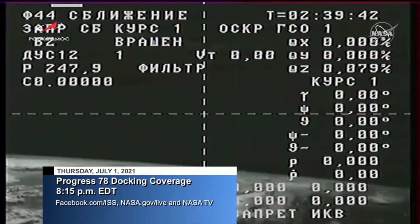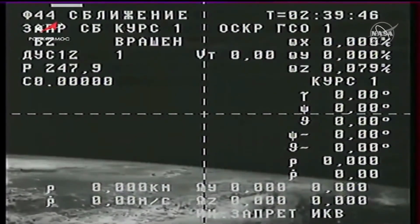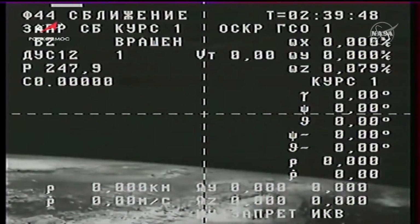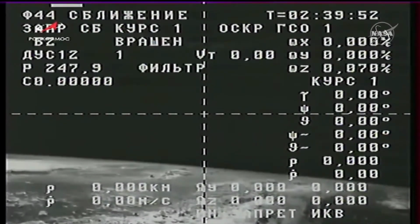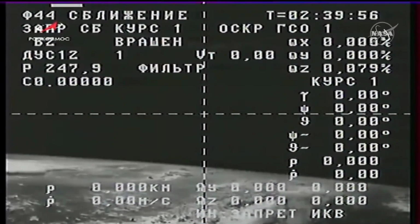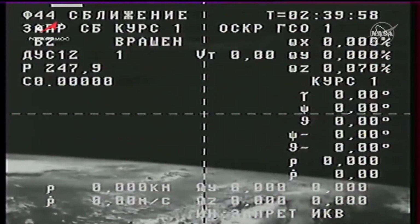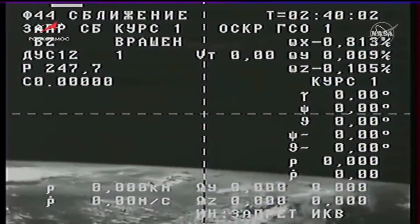Recapping the milestones from today, liftoff occurred on time at 7:27 p.m. Eastern Time, which was 4:27 a.m. at the launch site in Baikonur. The Soyuz 2.1a booster lifted off from Site 31 in Baikonur, and all three stages performed as planned, propelling Progress into its preliminary orbit. Progress will stay on the station for about 5 months.